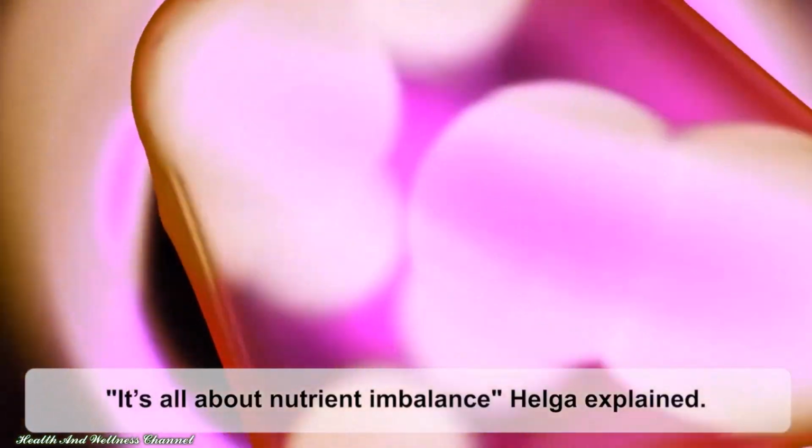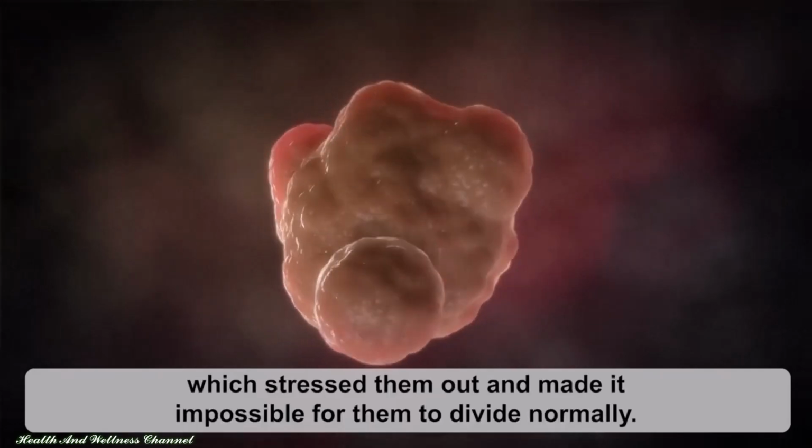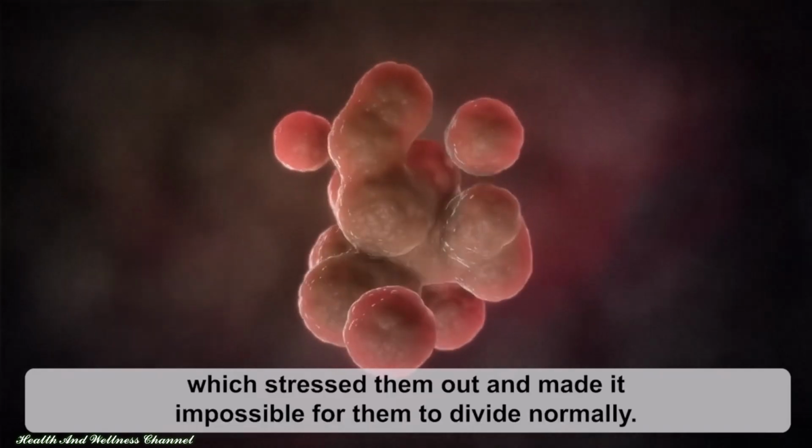It's all about nutrient imbalance, Helga explained. These cells lacked certain key nutrients which stressed them out and made it impossible for them to divide normally.